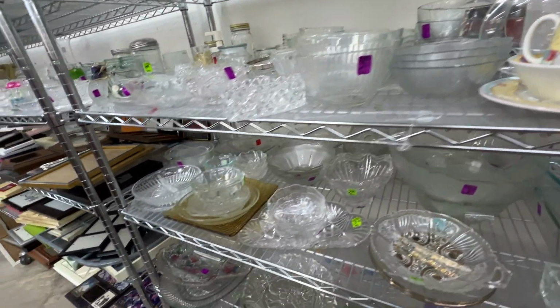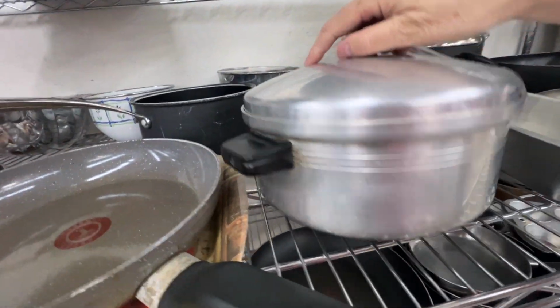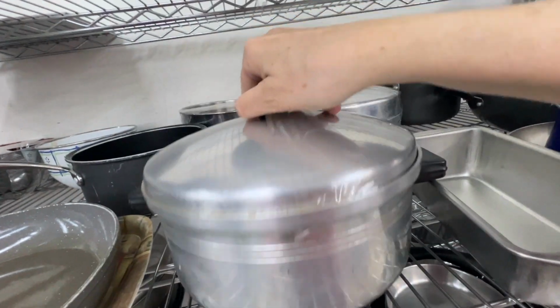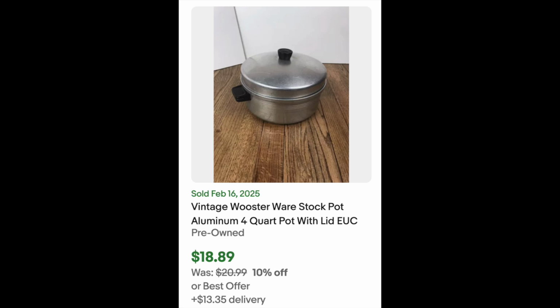And I like to go towards the unusual finds. These were aluminum, and that looks like a pot leaf, doesn't it? It really does. But there were two of them, and it was Worcester Ware, which I believe is an Ohio company.